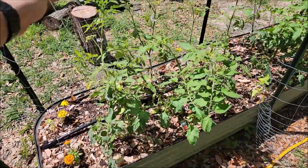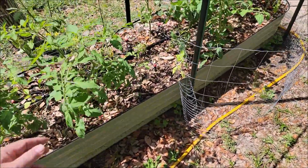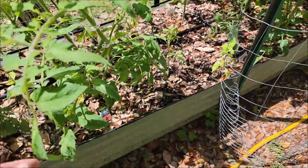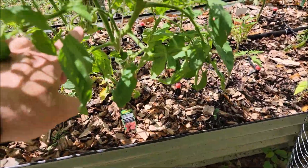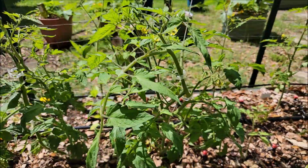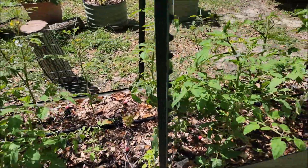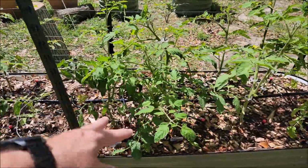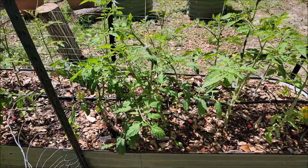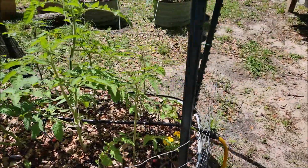I'm doing the single string trellis method. It's working out okay so far, but some of the plants... Ooh, got my first tomato. Look at that. Booyah. Right there, first tomatoes. And those are supposed to be the Bonnie's Originals. So, man, that's exciting. So here's some more Bonnie's Originals. And I got a tomato right there, too. So, nice. Starting to get the tomatoes.